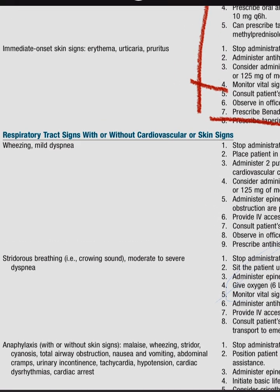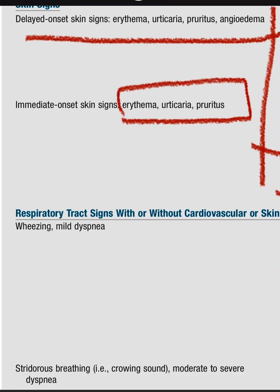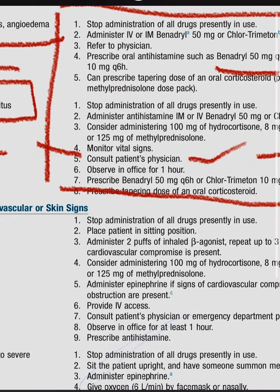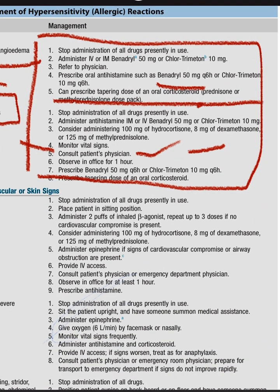Then we got immediate onset. What is immediate onset? Now imagine the rash appears right in front of you just after giving LA. You have just given local anesthesia and the patient got a rash. What's next? That's immediate hypersensitivity. It includes some things that are the same, like erythema, urticaria, pruritus. So what is its management? It's written down here. Okay, sorry for that. This is its management. Now it's going to be easier for you.